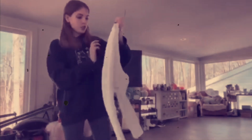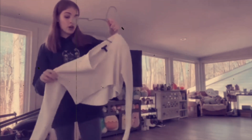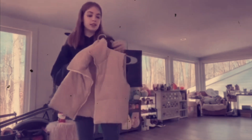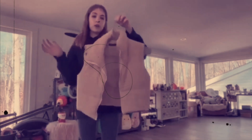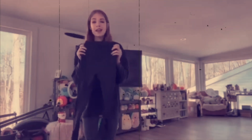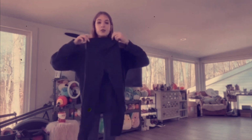Okay, I'm gonna show you guys what I'm going to wear to take pictures. First, I have this white long sleeve crop top from Forever 21, this vest from Shein, and then lastly, my favorite leggings from Hilera. These are the fleece lined, so when it's cold like today, I'm not freezing. But I am going to change and I need to fix my face and fix my hair.